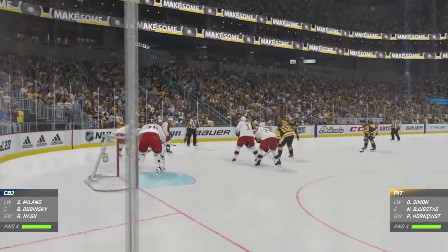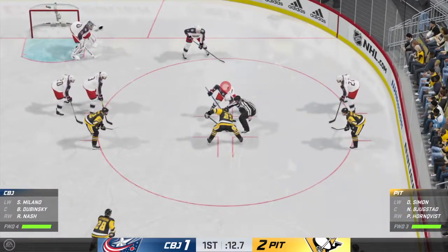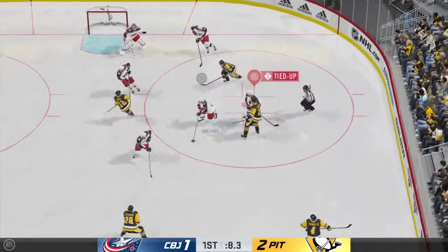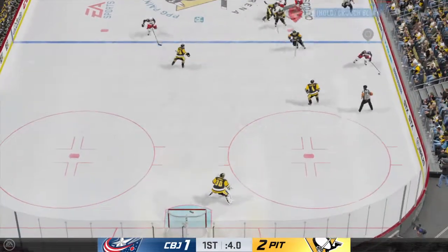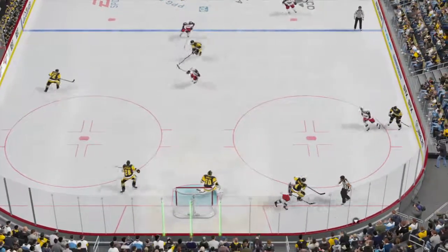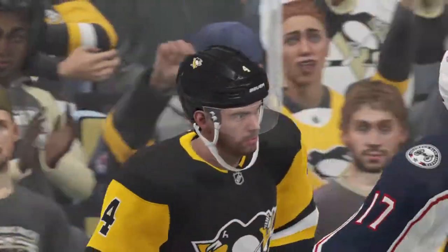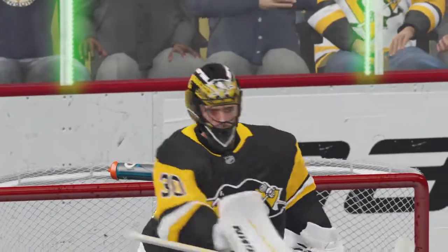Pittsburgh's got the lead here late in this first period. Good read by the winger as the two centers tie up. Here's a blast, and a beautiful stop by the glove. That's the horn, and 20 minutes is all said and done with here for period number one.